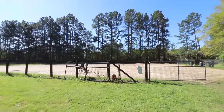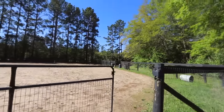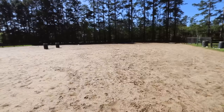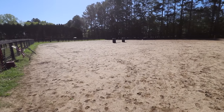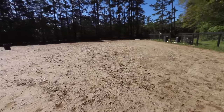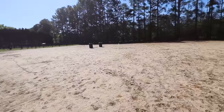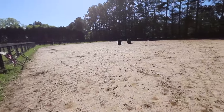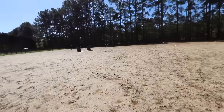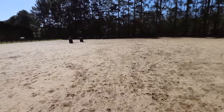Nothing too much to see here with the arena, other than to say that now that Kennedy and Shelby ride in here pretty much every single day, we have a much better time keeping the weeds at bay. The girls ride in here so often that, thank goodness, that has been a very big deterrent for weeds. The girls also set up obstacles in here for the dogs to train them. So they've got tunnels and jumps and stuff like that. So you see a combo of horse training stuff and dog training stuff out here.